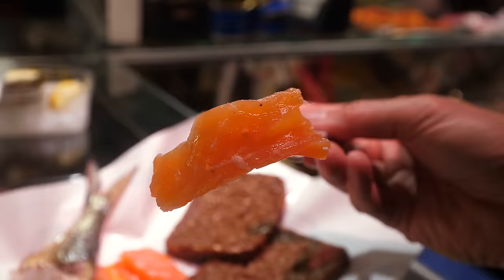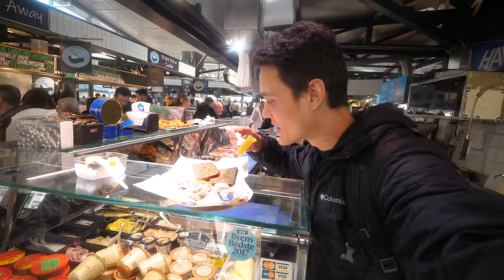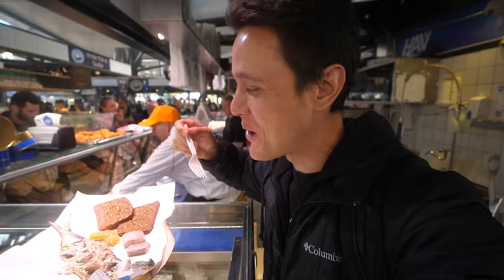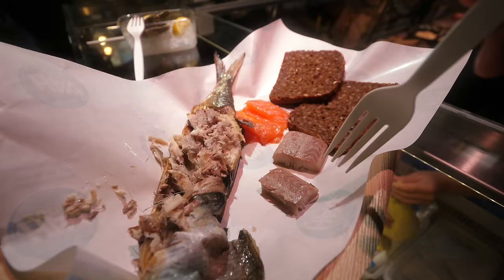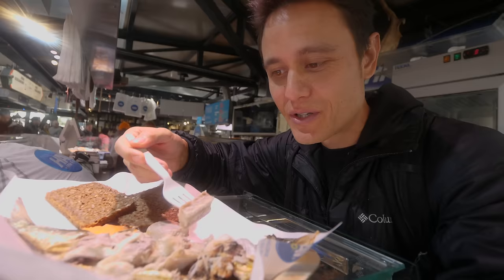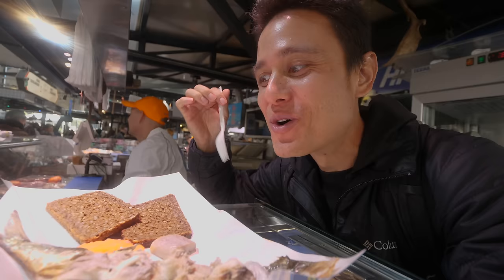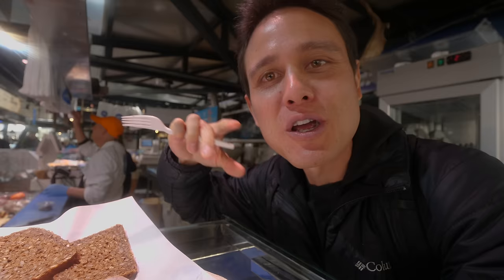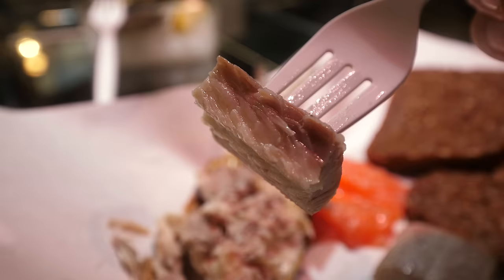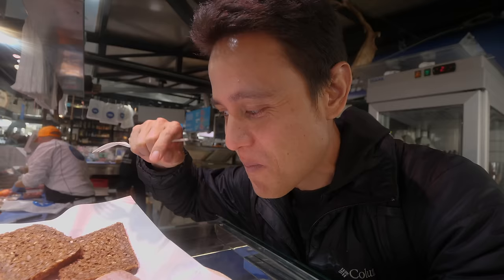Okay, and then this one is the smoked salmon. Oh wow. Yeah, that is so oily and rich and so smoky. Yeah. It's so buttery. Really good salmon. Okay, and then finally to try the smoked eel. Oh wow. Like a totally different texture. It's kind of like jellied and creamy. You take the first bite and it's cool, but then the smokiness comes out of it as you chew. The eel's awesome. Eel is so good.